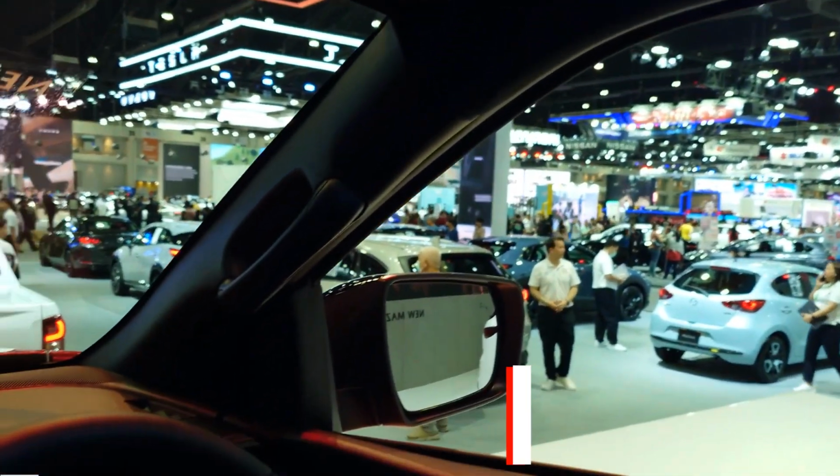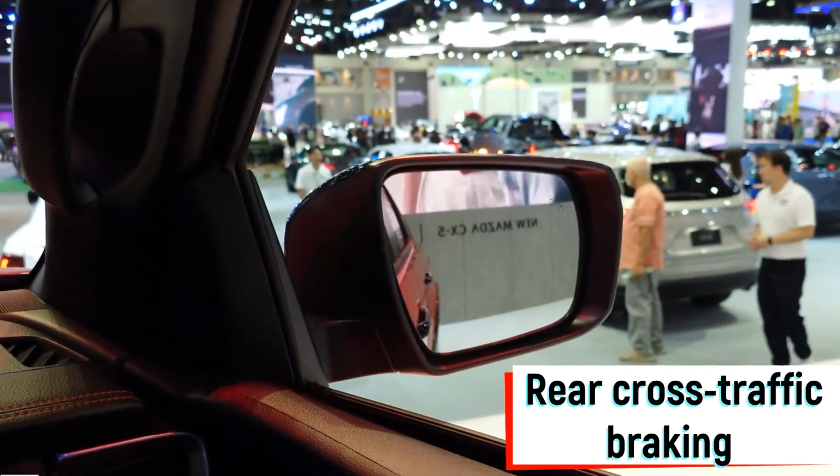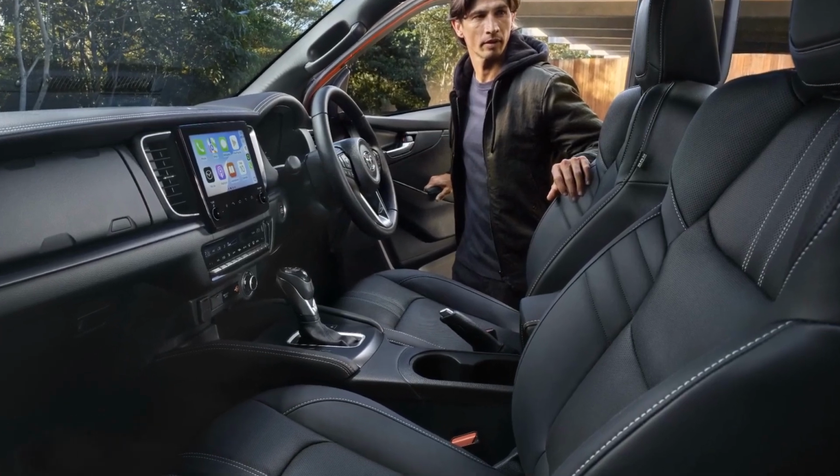One feature I particularly like is the rear cross-traffic braking. It'll actually stop the car if you're reversing and about to hit something. These might seem like small things, but they add up to make this a genuinely safer vehicle.